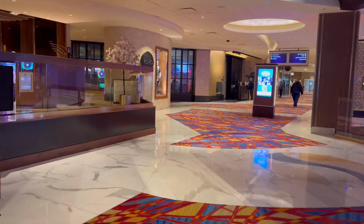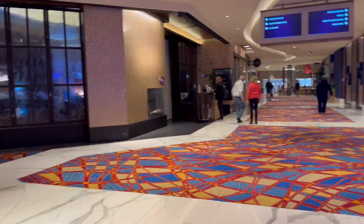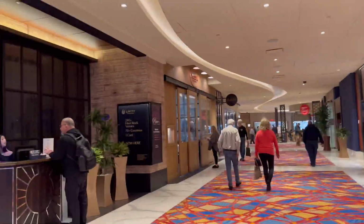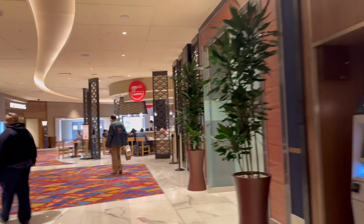Back inside on the casino floor, as we walk around, I'm going to try and see if I could get a new game card at this one. Hopefully the line is not as long as in Ocean. But hey, as we walk by, you could see the different eatery, the different restaurants along the way. That's in the Hard Rock.